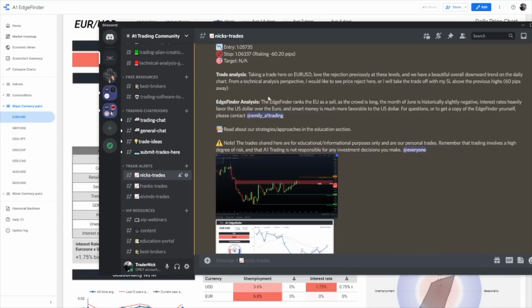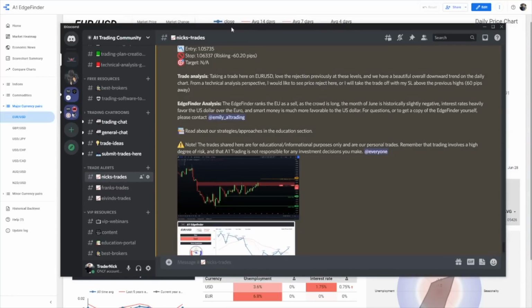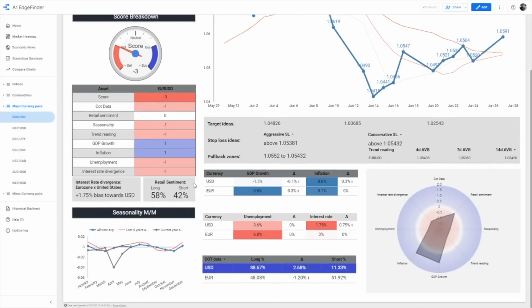Some of the highlight things were things like retail sentiment, which we'll take a look at in a second, COT data, and of course, going with that, the smart money traders that are currently primarily long on the dollar. So taking a look at that, what we can do is break this down a little bit, and we can see that the score gets a -3. Let's break this down for a second, what the scanner has us seeing on the Euro dollar.